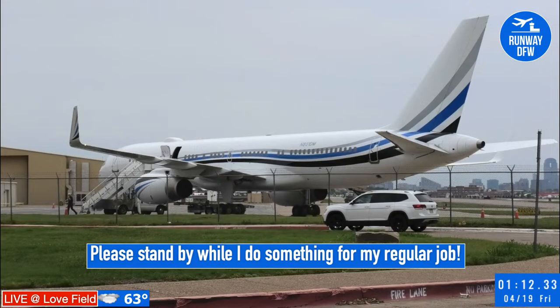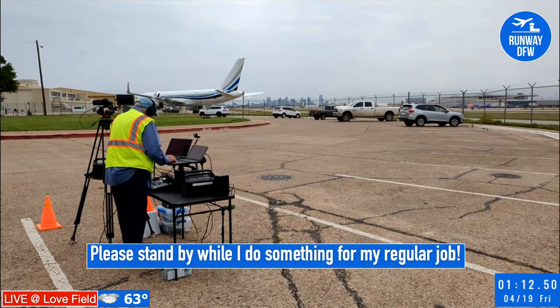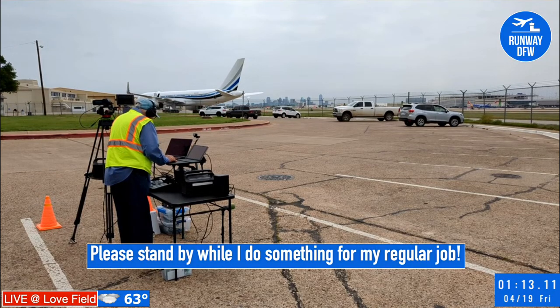Okay, I think I found it. So I should get this out of the way in a little bit. Meanwhile, if you're just joining us, you're looking at the Dallas Mavericks aircraft here at Love Field in Dallas. And there I am in the foreground trying desperately to post a story to my webpage. Not my webpage, my TV station's webpage. So as soon as I get this out of the way, I'll be back with you for all the stuff we usually do. I appreciate your hanging in there with us on this edition of Runway DFW.